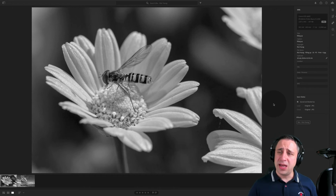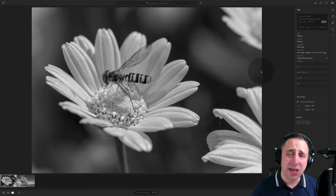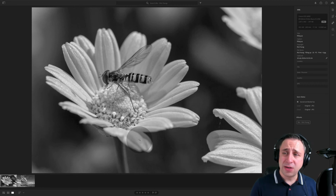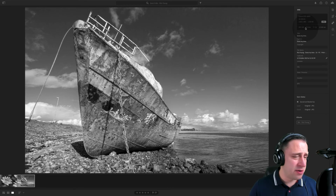Starting with this one, we have the technical data here. So ISO 100, perfect. f5.6. So obviously you were using a 100mm lens. That's why you get this lovely blur at the back. So it's actually creating very nice depth of field. 1/1000 of a second to make sure that you get everything nice and sharp. So your setting is actually spot on. Very well done here. Talking about this one, ISO 100, so great.